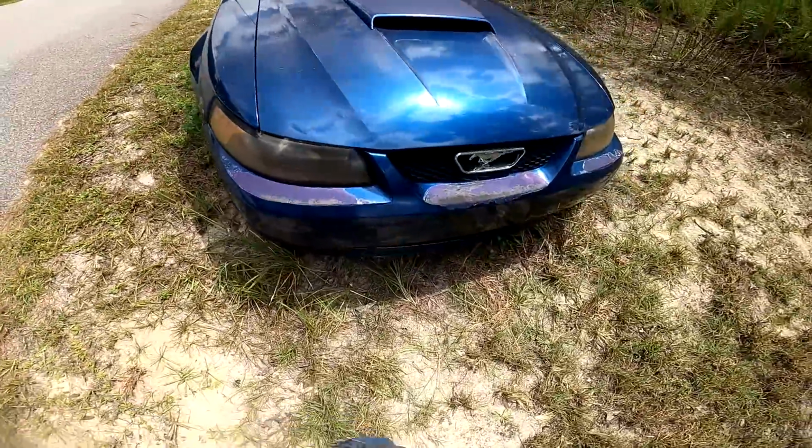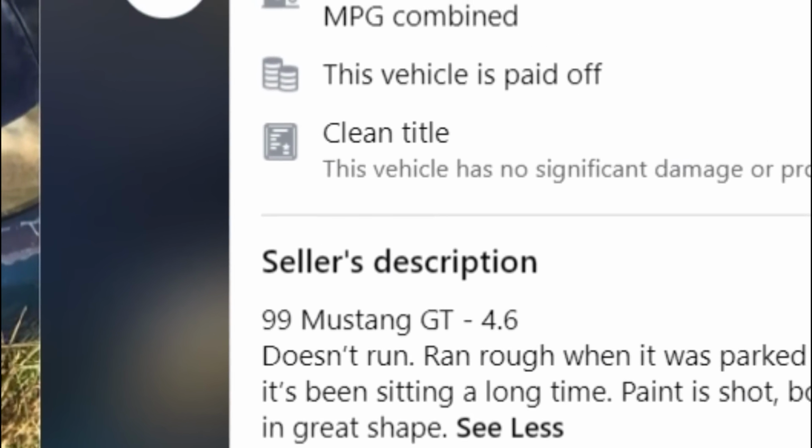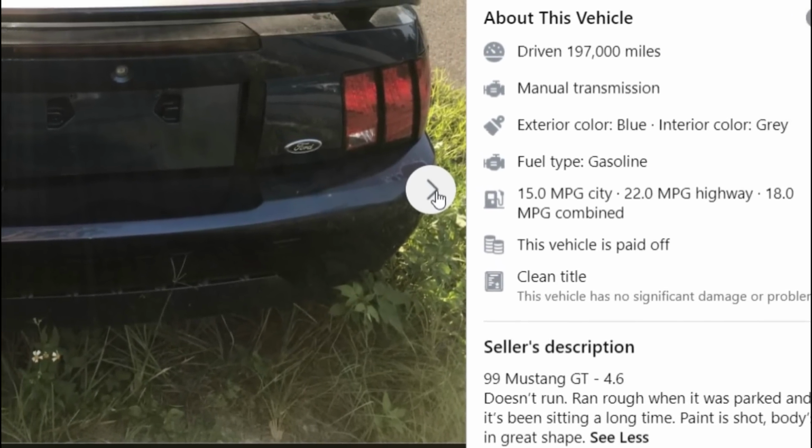Its for sale ad might be broad, but it's straight to the point. "99 Mustang GT 4.6 doesn't run, ran rough when it was parked, and it's been sitting a long time. Paint is shot, body is in great shape."